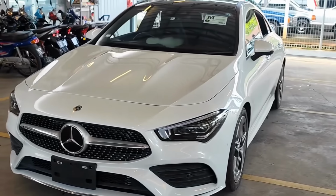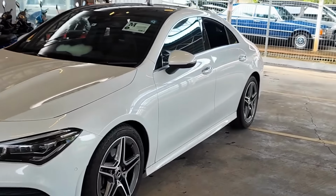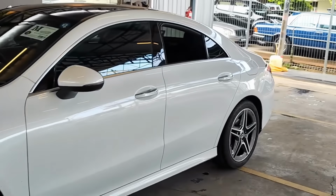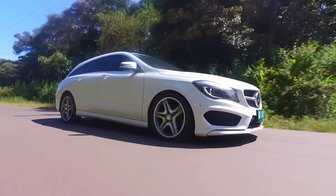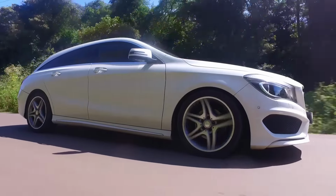So the sedan version of this car is said to have a drag coefficient of 0.22, and that is equivalent to what a Tesla Model S has. And the Tesla Model S is the best in terms of the drag coefficient figure. So being compared to that makes this car quite awesome. But this particular one that I'm driving, because it's a shooting brake, has a drag coefficient of 0.26. So it's not the same as the sedan version, but you get the gist.